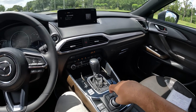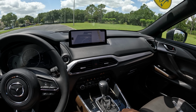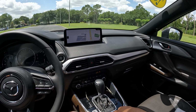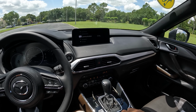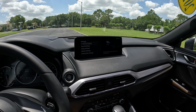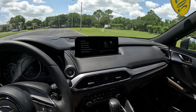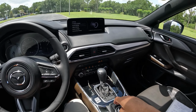Obviously, if we press the navigation button, which is here, you can see the navigation is kind of setting up. Touching the little dial, you can definitely zoom in and zoom out, which is not bad. The graphics are decently good. Let's hit the home button. So here we got communication, we got navigation, entertainment, settings, all kinds of things you can change in your Mazda CX-9, in-vehicle display, sound settings, safety settings, vehicle settings, connectivity, all kinds of different things you can do. So let's go back to home.